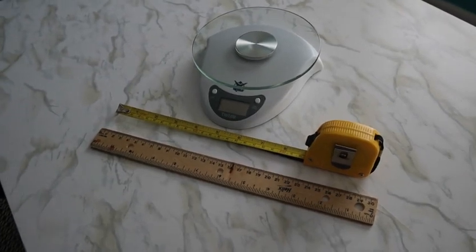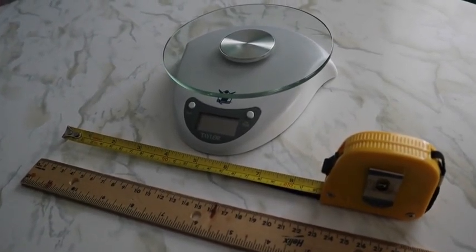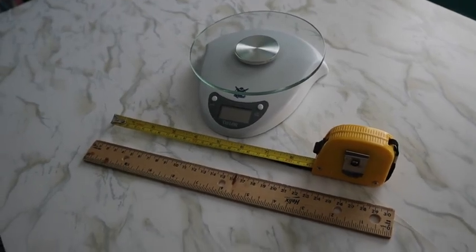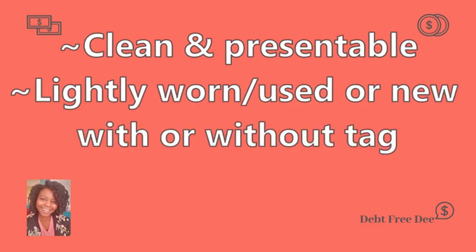But of course, if you don't have some of these items, you can certainly take care of this at the post office or wherever you plan to ship your item from. Whenever you consider a product to post, you'll want to make sure that it is a clean product, that it's presentable, and it doesn't necessarily have to be a new item as long as it's in pretty good condition. Better yet, it is new with a tag that is visible.